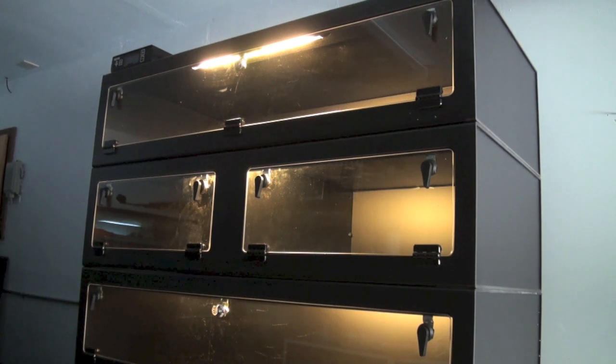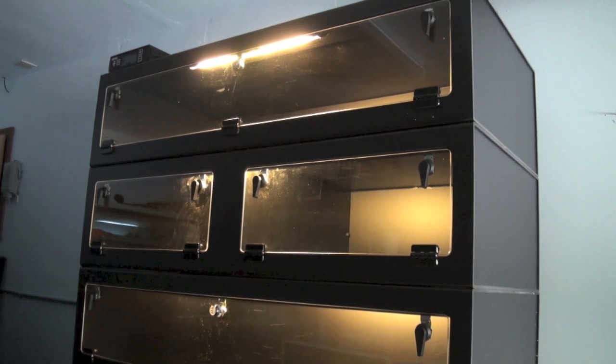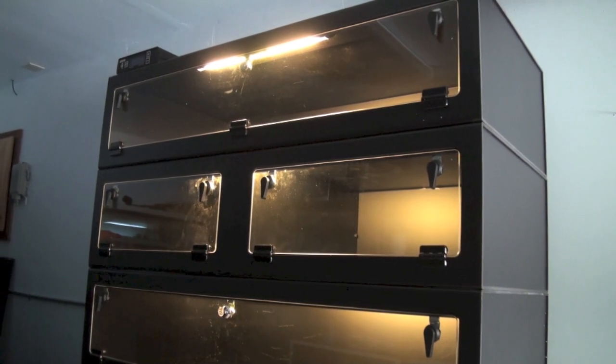There's usually a trial and error period where you have to figure out how high you have to set the thermostat in order to get the actual temperature that you want in the cage. So that's kind of what I'm going to have to do before I put animals in the cages.